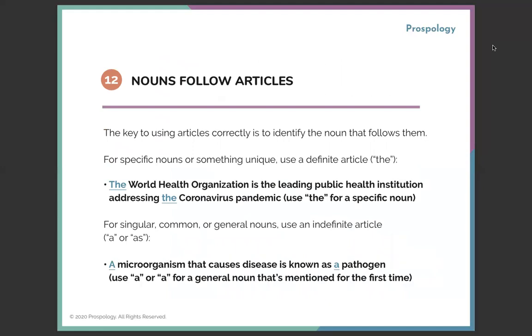All right, articles. Articles are one of the most challenging grammar topics for non-native English speakers, and it is something that I have found can only improve with a lot of practice. So if you find this challenging, don't worry, you can improve. Just take a lot of online quizzes. There's a lot out there for you to practice on.